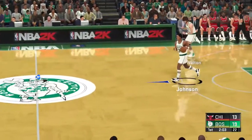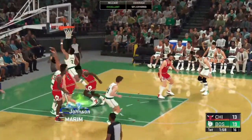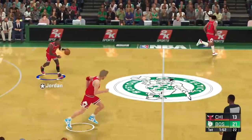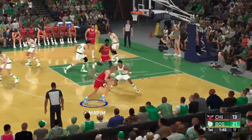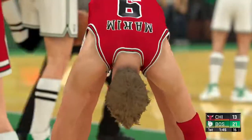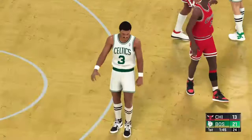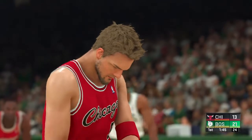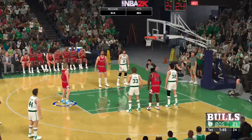Here's Johnson. Lays it up and banks it in. Johnson's got 6. And you can see he's got a little bounce in his step. 3 out of 4 to start. T is guarded by Johnson. And there's the foul on the shot. He'll go to the line for 2. And there's the call. Foul on Boston. Chicago shooting their 4th and 5th attempts at the free throw line tonight. 2 shots. And the first one drops.